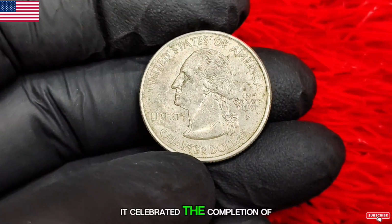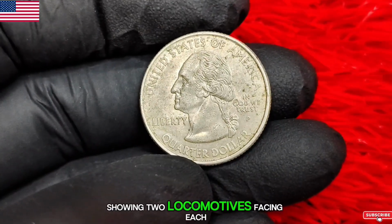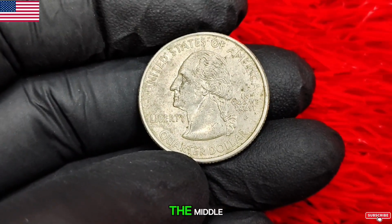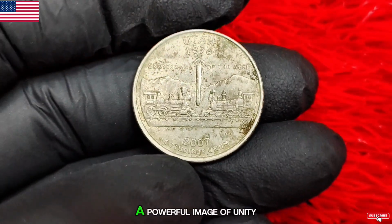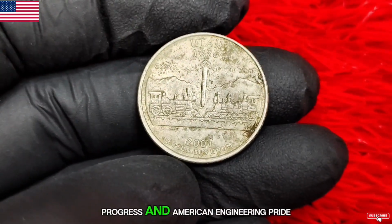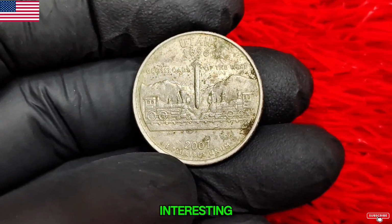It celebrated the completion of the first transcontinental railroad, showing 2 locomotives facing each other with a golden spike in the middle, symbolizing the connection of the East and West Coasts, a powerful image of unity, progress, and American engineering pride. But here's where things get interesting.